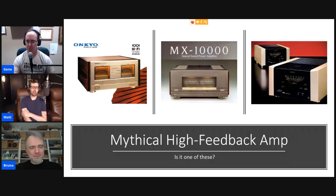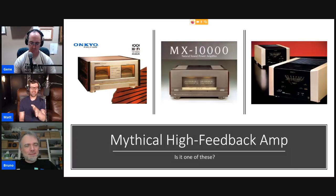Since we're on this slide, Bruno, when you and I were talking, I put this slide together because you and I were discussing the amplifiers that people were referring to as the really high feedback amp. And actually, every one that I posted here, it turned out the advertising talked about how they were low feedback designs for better sound quality. And yet, I think sometimes people point to these as the examples of the high feedback amps that sounded bad but had really good specs. And you pointed out probably the specs are not as good as they seem on paper. Well, it's probably a mixed bunch.